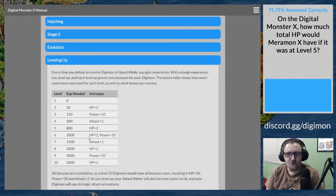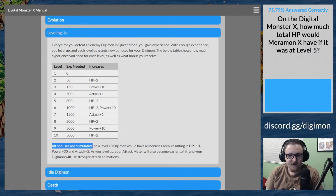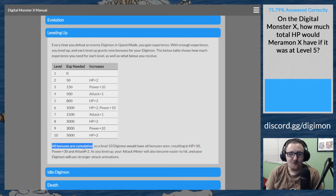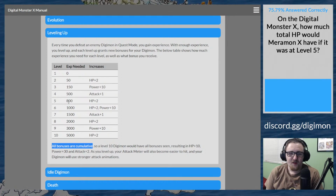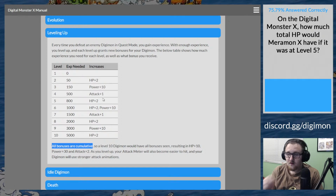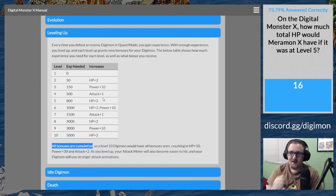Hold the phone, guys. Hold on. All bonuses are cumulative. This is what really got a lot of people. So a level 10 Digimon would have all bonuses seen, resulting in HP plus 10, power plus 30, and attack plus 2. So if it's all cumulative, we're at level 5. That means Marimon has 2 plus HP, 1 plus attack, 10 plus power, 2 plus HP. 2 and 2 is 4. 12 and 4, 16. A lot of people put 14 for this one, but that is not the right answer.